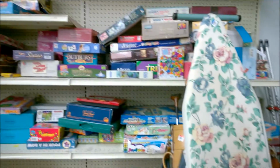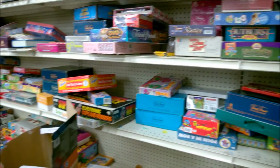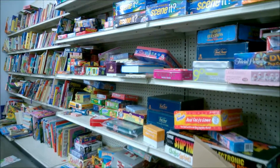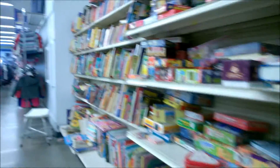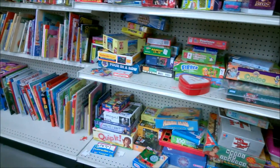There's a ton of board games here, and they're all $1.50 unless otherwise noted on the tag. If you're willing to look through and make sure all the pieces are there and that it's still in good shape, then it's a really good deal, but there was nothing I really cared about here.